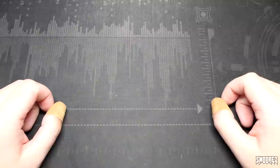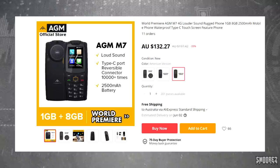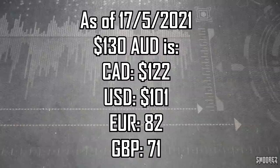So the phone we are looking at is the world premiere AGM M7 4G louder sound rugged phone, 1GB, 8GB, 2500mAh mobile phone, waterproof Type-C touchscreen feature phone. As of recording this video, it is sitting at $132 Australian, and it also offers free shipping. I'll show it all converted to different currencies here for you all for reference. The main place where they sell their phones is AliExpress as well, if you didn't know. So this is their official store on AliExpress.